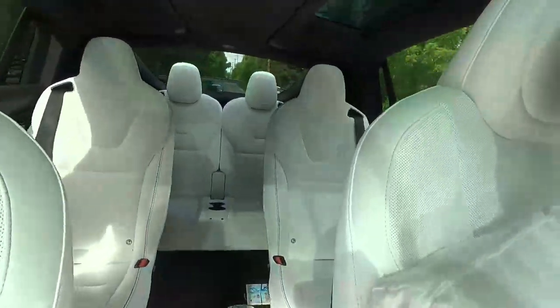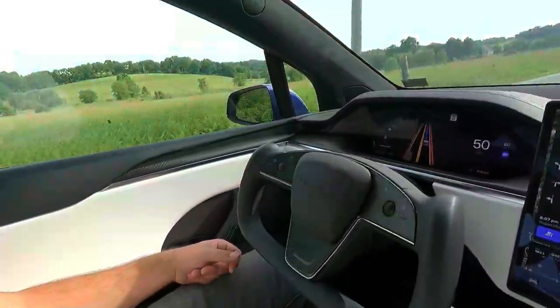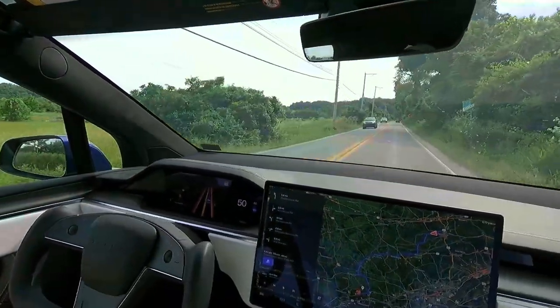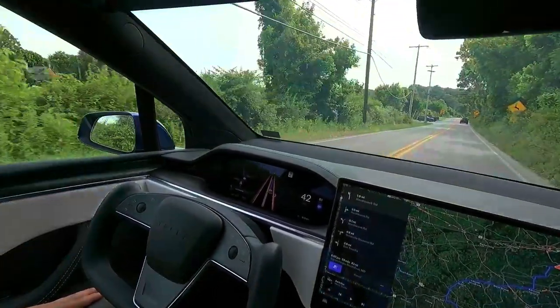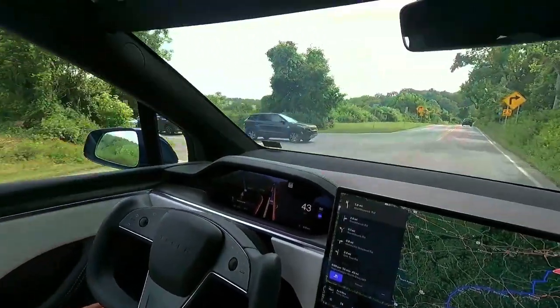Because I got a fourth kid coming a long way, and those seats back there, well, they're going to be put to use. But very nice driving. There's cars stopping up ahead. I don't know if you guys can see it. I hope the car can see it. It looks like we're slowing down. We slowed down a little bit. And look at that. Seamless.